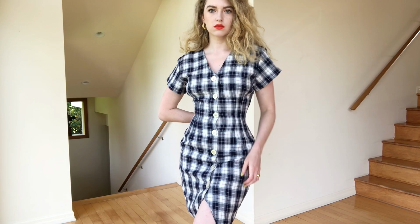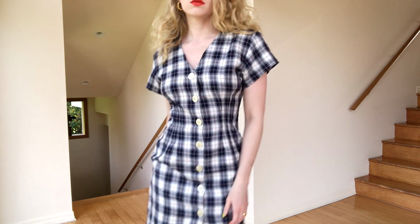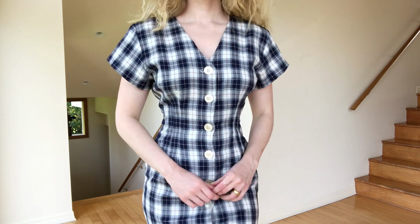But anyway, this dress, for all the same reasons that I mentioned before, is just super flattering. It's got these very big shoulders that just add volume to the top of your body so that your waist looks even smaller. It's got these big opalescent buttons, a lot like the buttons on the Chanel jacket that I just showed you. And of course, it's got this beautiful plaid.